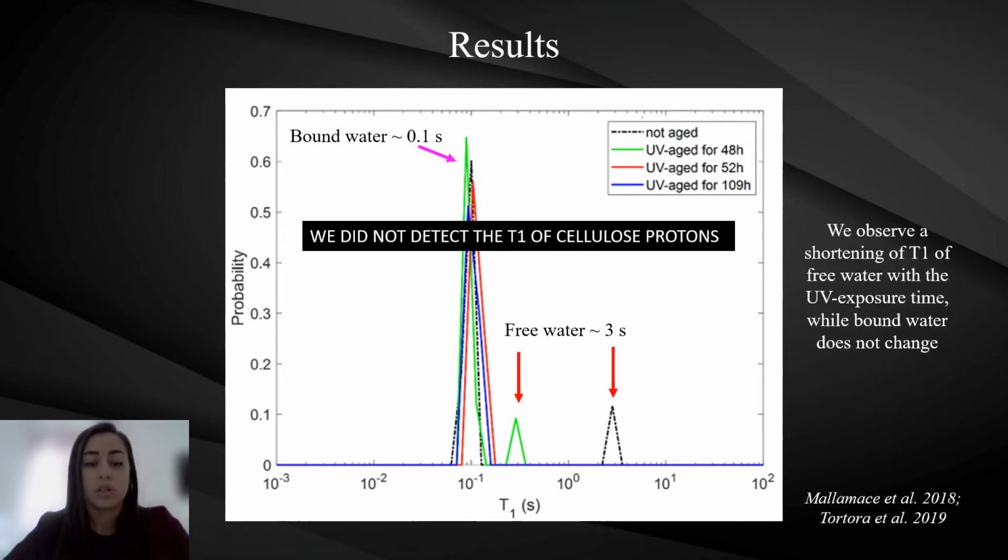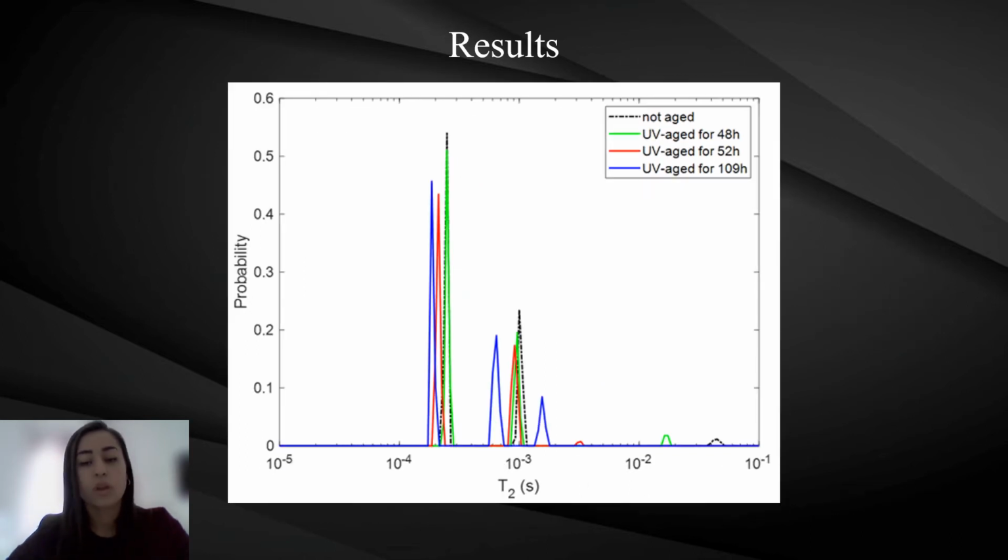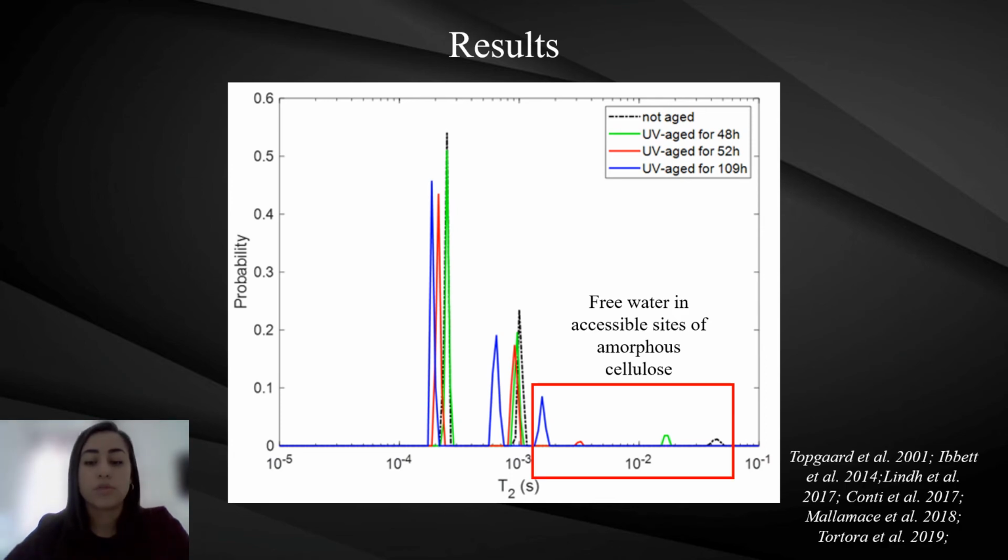And in this plot, we observed the shortening of the T1 of free water with the increase of the UV exposure time, while bound water does not change with the exposure time. About the T2, instead, we can see 3 different populations. The first is that of free water, and it decreases with the increase of the exposure time.